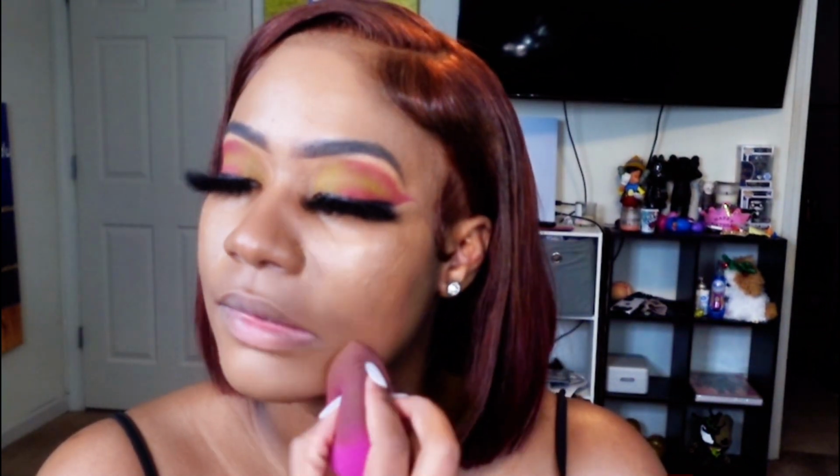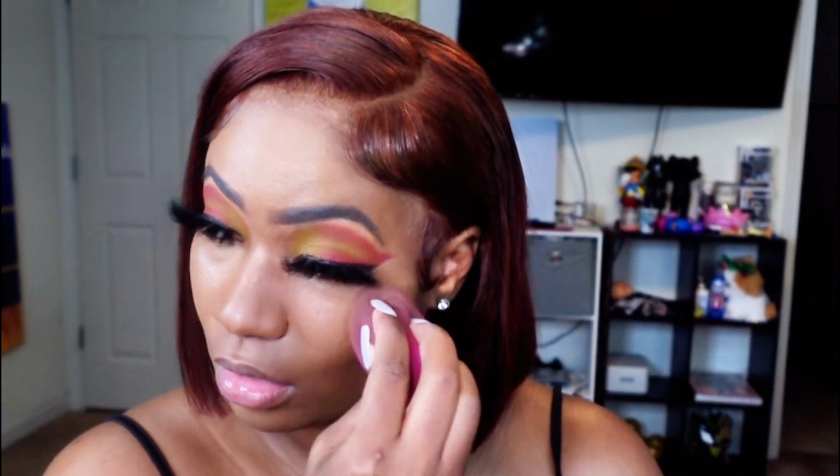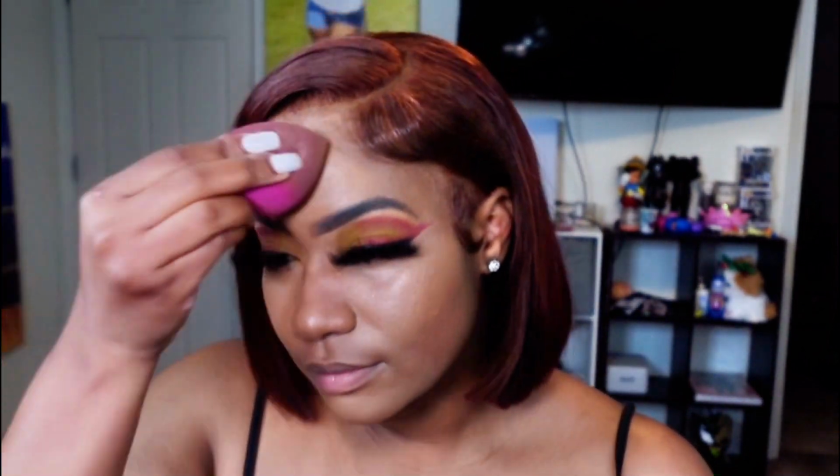After I use my brush to blend, I'm also gonna go in with my Beauty Bop. And everything, again, is dent. And you better believe it, if you did not learn anything from me today, it is to blend. Please blend. If you ain't gonna do anything else, please blend your makeup. It is so important.